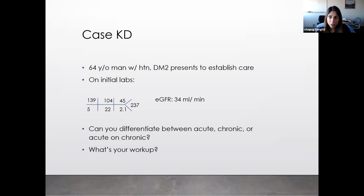If I didn't see muddy brown cast, I'd be back in the same situation, but I like that idea a lot. So I didn't see muddy brown casts. All right. There could be some things that, I mean, they're not ideal, but suggestive things of chronic things like anemia, like calcium disorders, and like the size of the kidneys. I know they are not ideal, but.